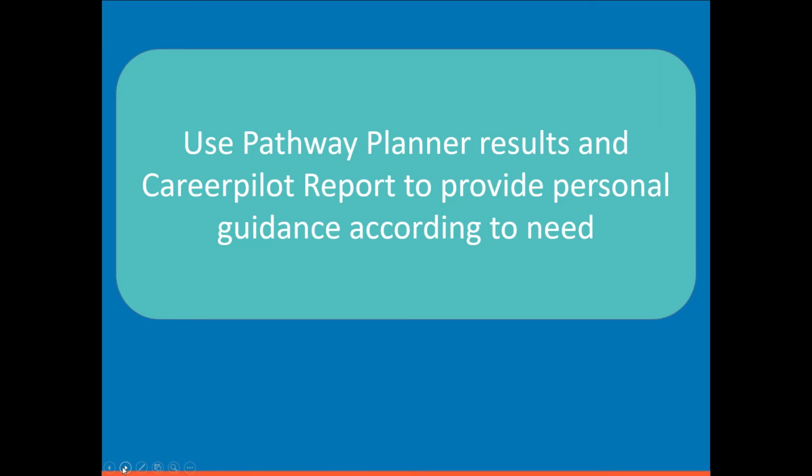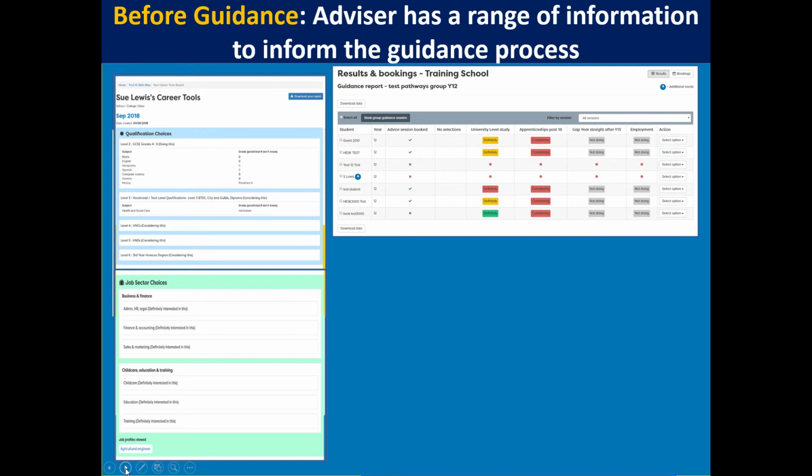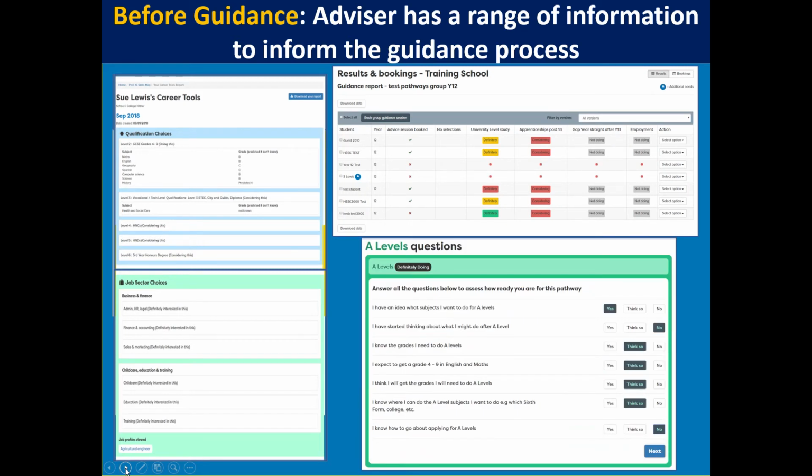So then you've got lots of information in the pathway planner that's really going to help with our guidance session. So the guidance advisor and the careers leader have got the report of all the choices young people are interested in, pathway planner results, and also the answers to the questions. So we find as careers advisors, this makes our job much easier because we know an awful lot more about the student before they come to us, and we'll also know that they've been introduced to all their option choices. As one advisor said, normally I say 200 times about the option choices with year 11. Now I know that they've had that session, I can actually just focus much more individually on their needs.